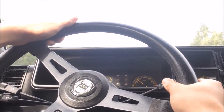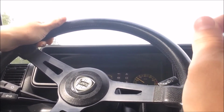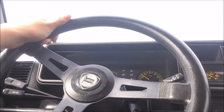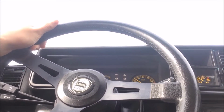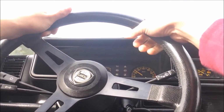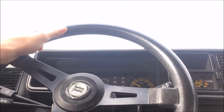Oh, this handling is just so superb. It's not actually a highway car. What you should do when you're driving this, you find little country roads, twisty roads, and then let go. Accelerate, brake, and just go fast. This is what this car is made for.